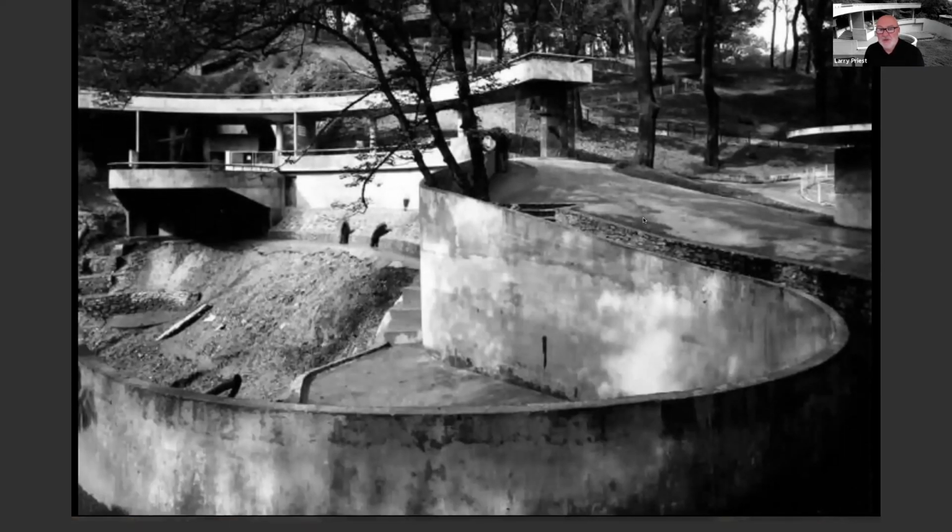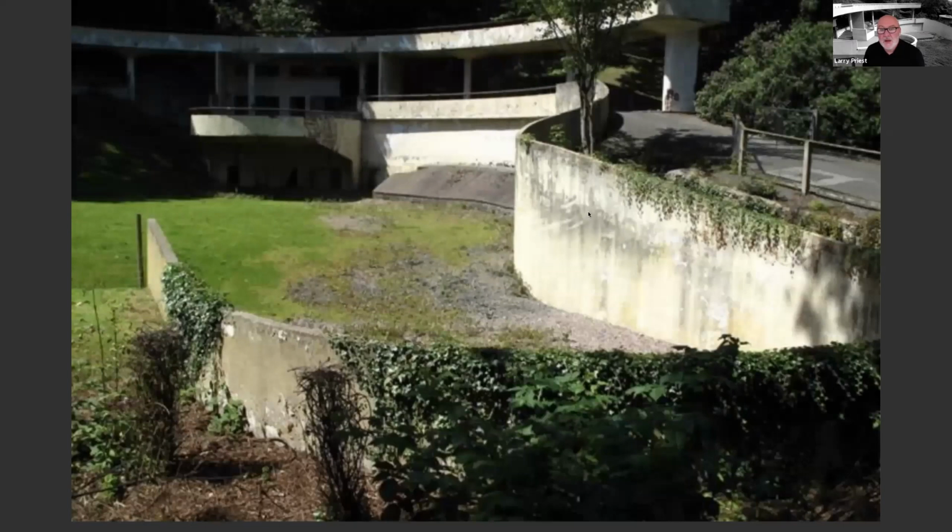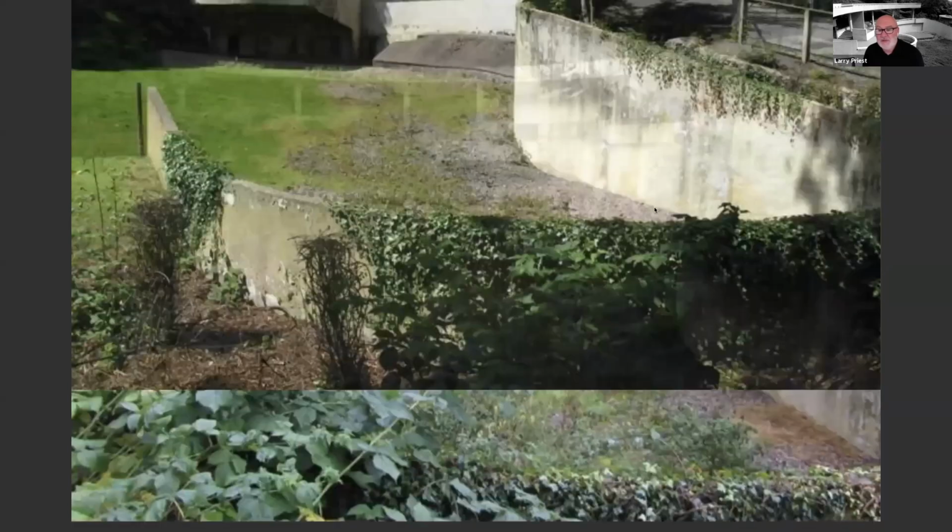But it was a beautiful structure. And we do know that part of it fell in on itself during construction. So it was supposedly about a third, just over a third bigger than we actually see here. So when we found it, the ravine had been infilled. You can start to see the condition, very romantic.